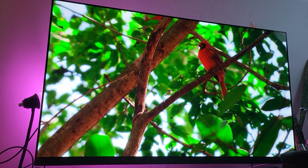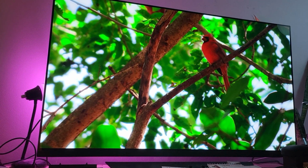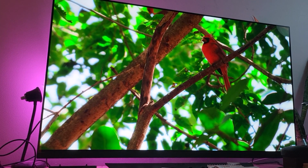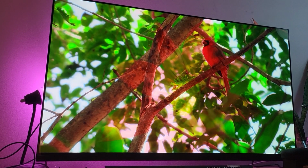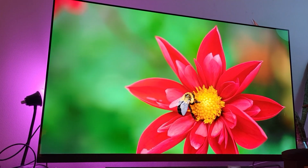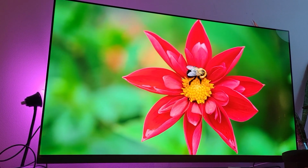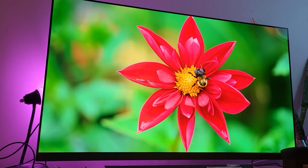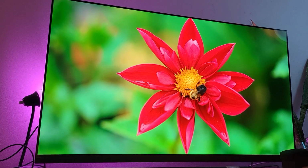So anyway, just a quick, short little video. I just wanted to show you this so you guys can see that the E8 OLED, after all these years, still looks great. No issues, no problems. It has built-in Dolby Atmos, and the Dolby Atmos built into these speakers is amazing, as you can hear. So there you have it, guys.